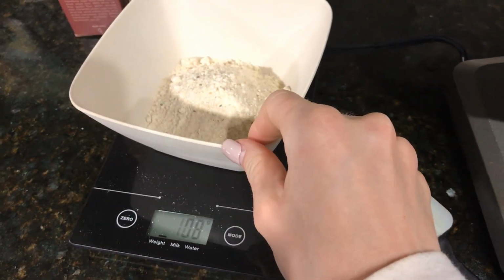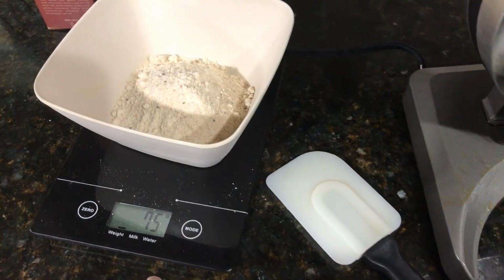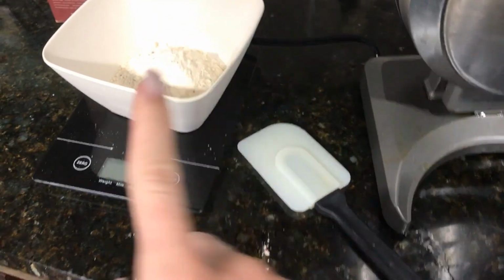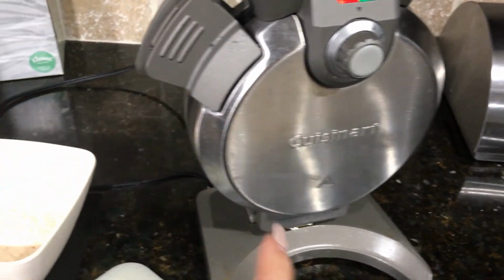The Superfoods Kodiak Cakes is 53 grams when you weigh it out, so I'm going to do about 1.5 servings, and that's probably just under, because one whole serving does not give me one full waffle, so that's what I want today.